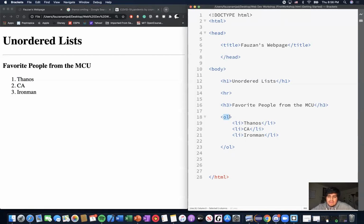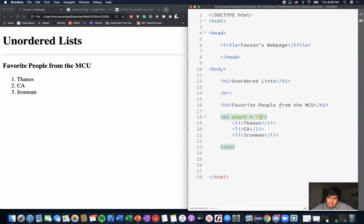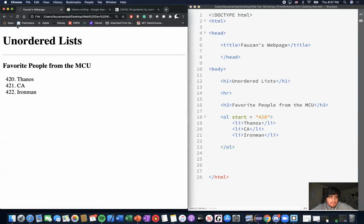So we have to use the style attribute, and instead of saying, hey, I want to change the style of the list, or let's change the style of the bullet point, we're going to change the, sorry, not the style, the start of every single one of these values. So right now it's on 1. So if I put 1, I don't think it's going to change. Yeah, so it's not going to change. But if I put, let's say, 420, right? I know that's a number that you guys like. It's going to start off with 420, 421, 422.